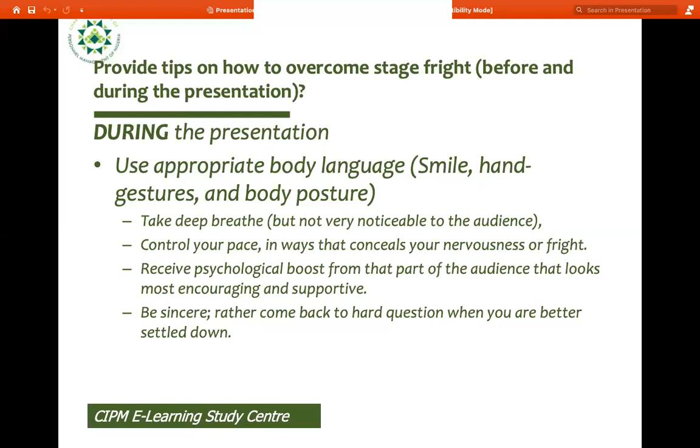How you manage your body language is what matters during the presentation. I will say how you smile, how you use your hand gestures, your stage management. Don't run all over the stage like a headless chicken. You must have an imaginary stage, a square box on the stage where you imagine you must not go out. It's like an imaginary rug, an imaginary square that I shouldn't go beyond.